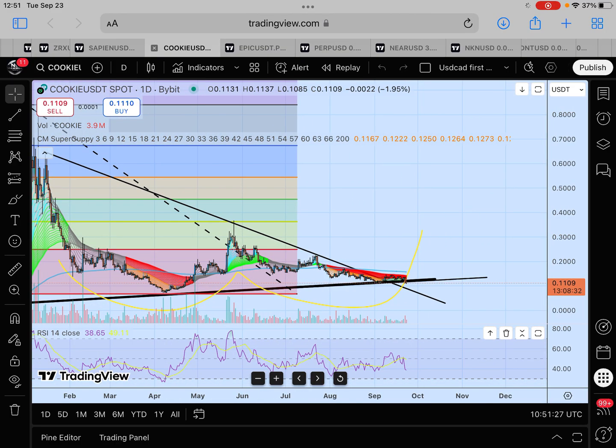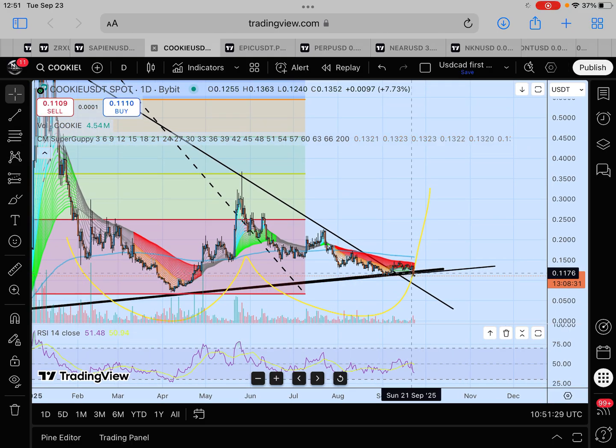Cookie DAO, I had my entry. It's been in consolidation, testing underneath this upward trend line. Not looking the best, but it is breaking this downward trend line. Could it tap this? Yes, that's a possibility. The RSI is oversold. Volume is picking up.